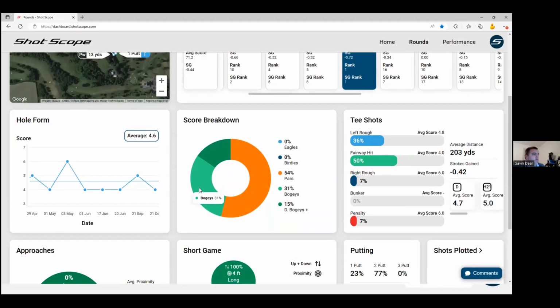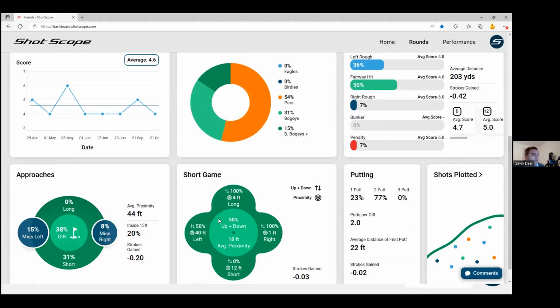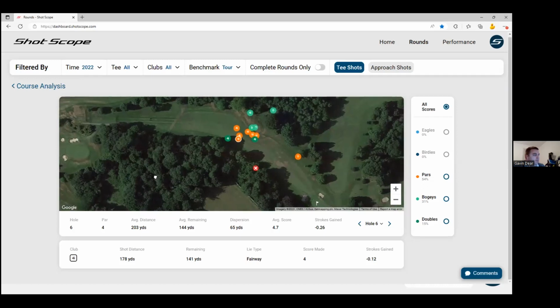Again, I can see her whole form. She finds it hardest. She's 0.6 over par, which for a +4 handicapper is not great. I can then look at the individual stats for that hole, but I can also look at shots plotted. So that is every tee shot result that she hit last year on this hole. Dogleg right, par 4. She's hit driver down there a few times, which is probably not the right place.